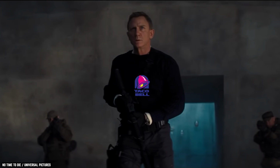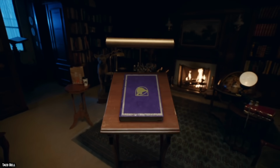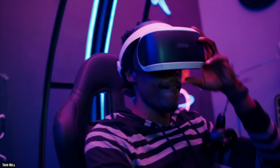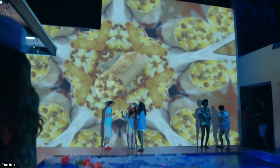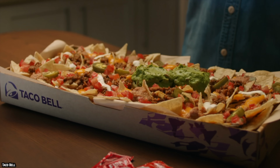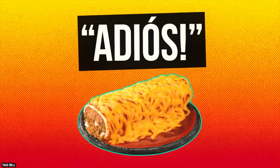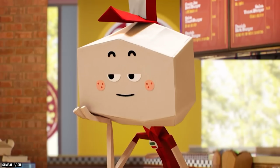Life is all about leaving something behind, isn't it? Over the course of 50 years in business, Taco Bell has said hola and adios to many menu items over the decades. Well, get ready to feel nostalgic and probably a little hungry, because we're counting down the top 10 Taco Bell items you can't order anymore.